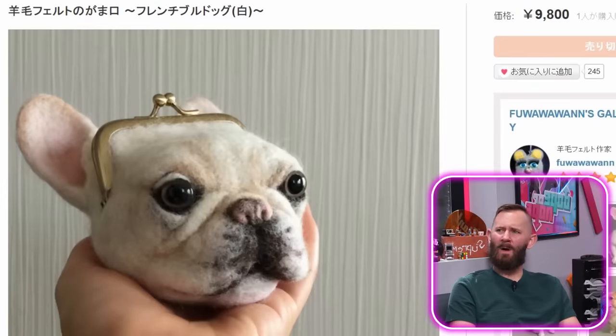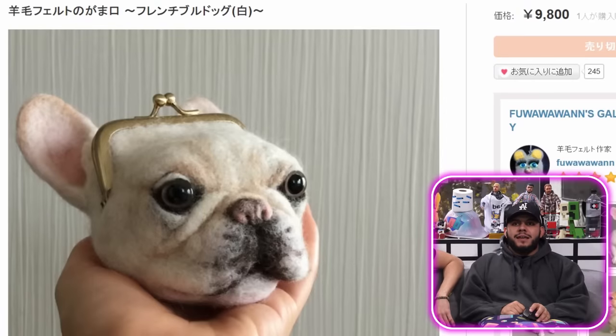Next product. For the beloved sake of French bulldogs. This almost looks like Fiona.